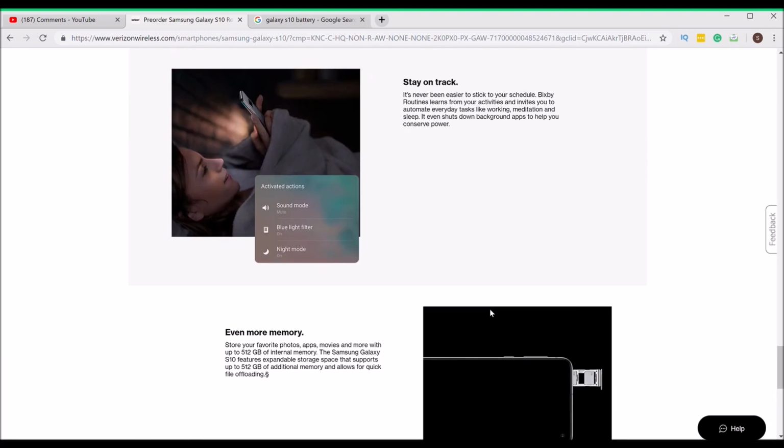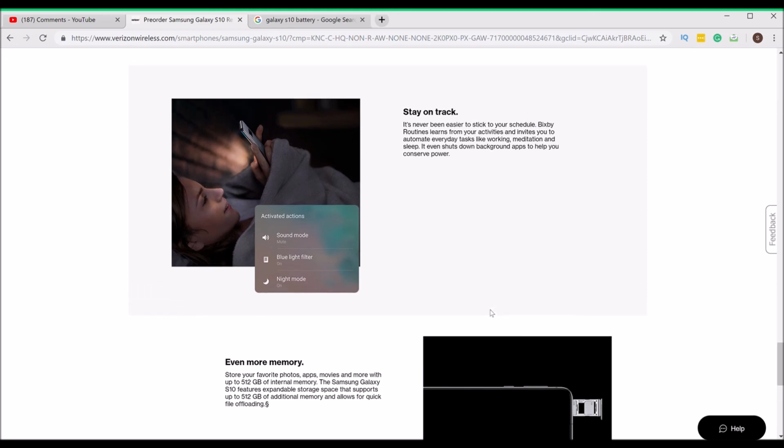So yeah, those are the major changes. It still has stereo speakers, I believe. It still has the Bixby button. A lot of similar stuff. Just the main differences were the triple cameras, the new hole punch out, and I think the fingerprint, as well as the memory size is a huge difference.